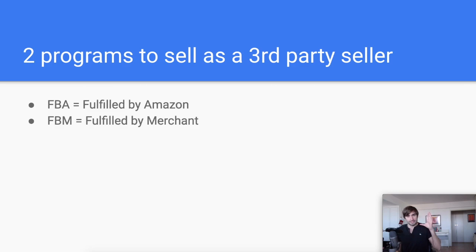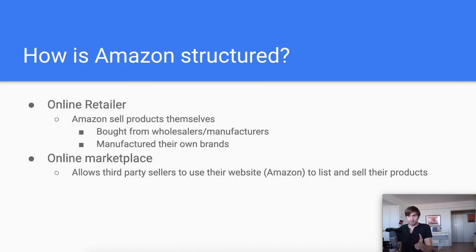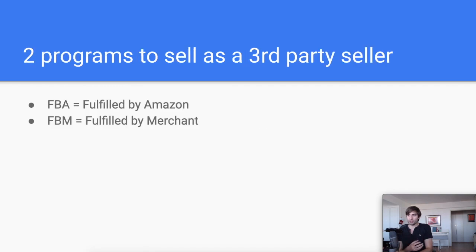Now, we're interested in this part, in the online marketplace. That's what you want to do because you want to sell on Amazon. And you need to know that there's only 2 programs that Amazon has to sell as a third-party seller. The first program is called FBA, that's Fulfilled by Amazon. And the second program is FBM, Fulfilled by Merchant.